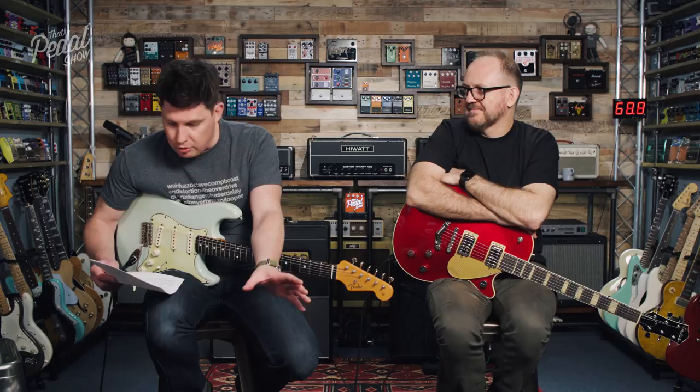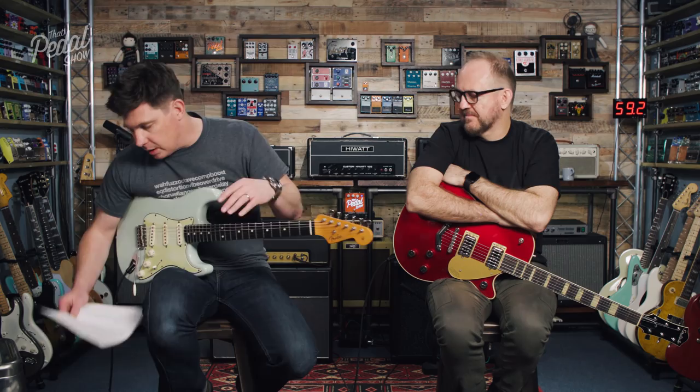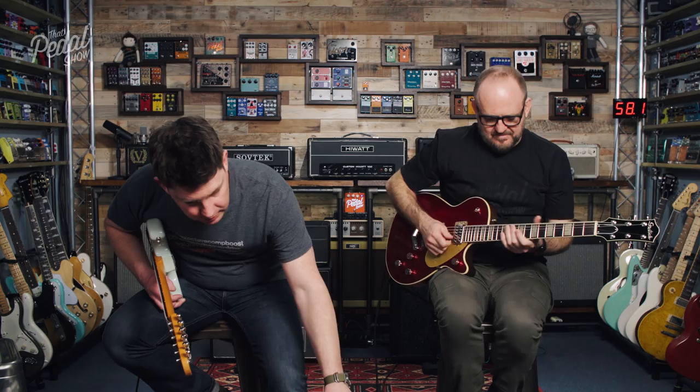You can use an expression jack to control the filter, and it's got three different waves. I'll turn it off to begin. The amps we're using today are a Marshall 1987X Plexi and Dan's Matchless HC30. That'll do. Flat, loud, strong.